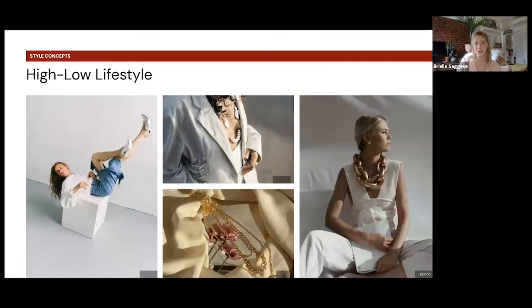So next, let's look at a few key style concepts that are really driving this trend narrative in a visual way. Our first one that we wanted to look at was the high-low lifestyle. Obviously high-low is nothing new, but specifically within the next season, it's going to be extremely imperative for this consumer that she has different pieces between high and low aesthetics to mix and match as she moves forward.